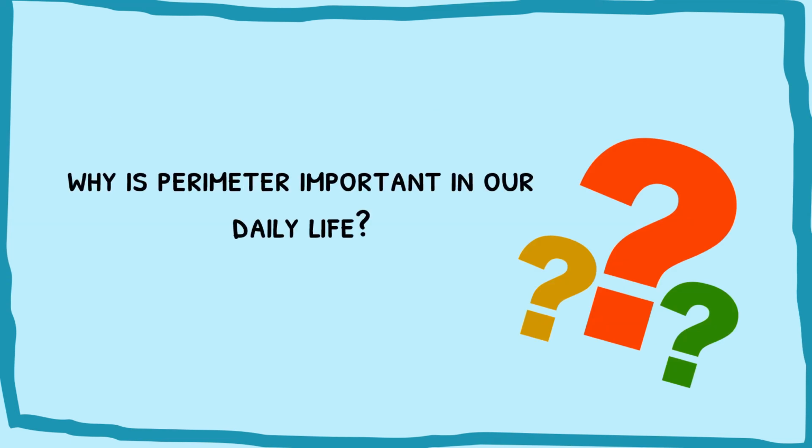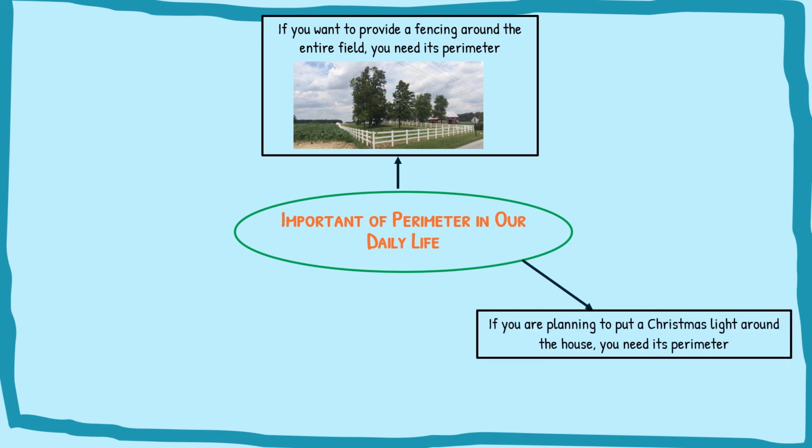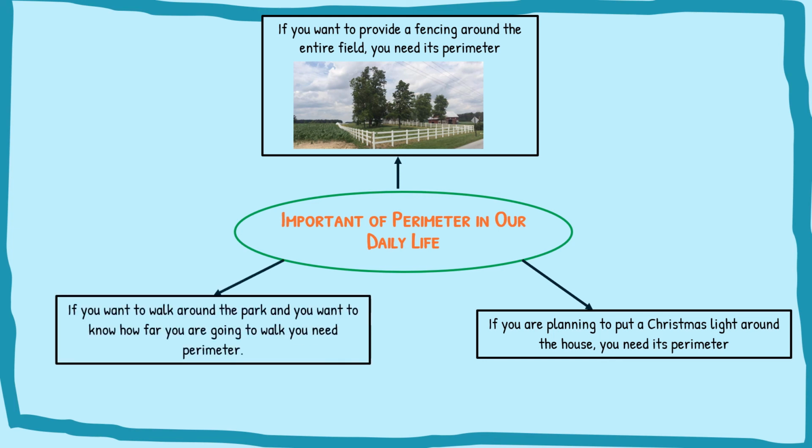Now, kids, why is perimeter important in our daily life? Yes, that's right. If you want to provide a fencing around the entire field, you need its perimeter. Another, kids, you're great. If you are planning to put a Christmas light around the house, you need its perimeter. Another one? Excellent. If you want to walk around the park and you want to know how far you are going to walk, you need the perimeter.